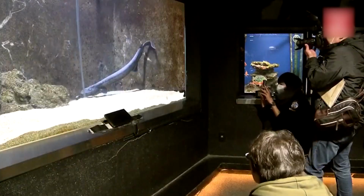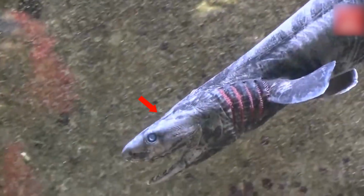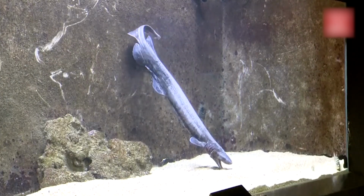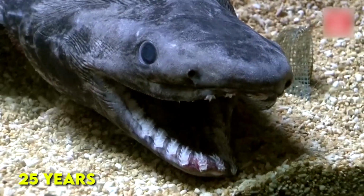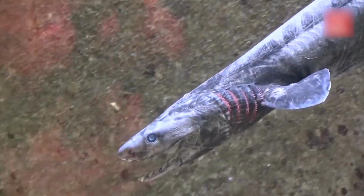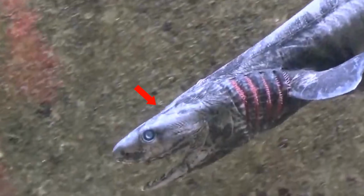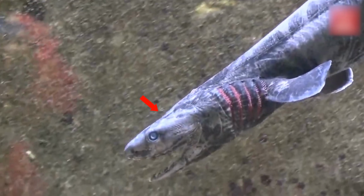But scientists later revealed the truth. It was a rare frilled shark, a species often called a living fossil. Estimated to be around 25 years old, the frilled shark lives in deep waters, over 2,000 feet below the surface, making live sightings extremely rare.